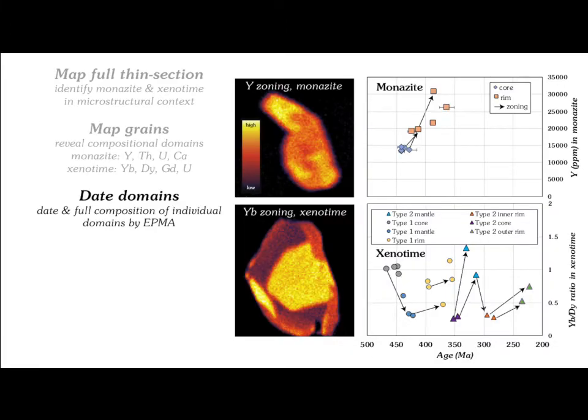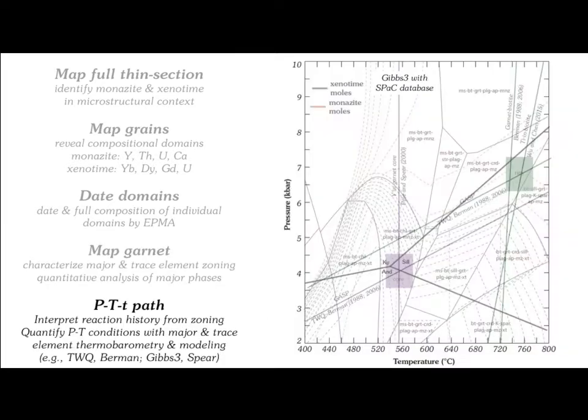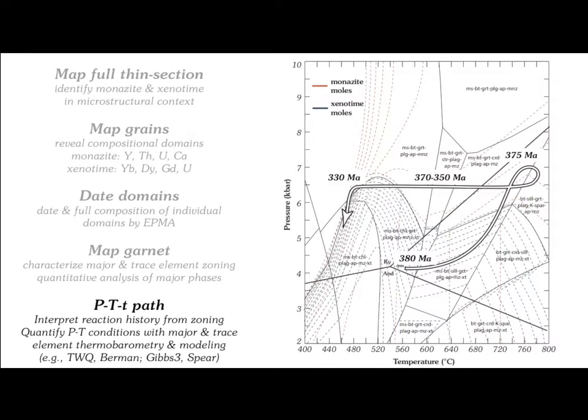We then date these individual zones or domains using the Cameca Ultrachron electron microprobe at the University of Massachusetts. For each domain, we acquire a date and a full composition. We also map and acquire quantitative data for major and trace elements in phases like garnet. We then integrate major and trace element thermobarometry, thermodynamic modeling, and geochronology to constrain the pressure-temperature-time path.